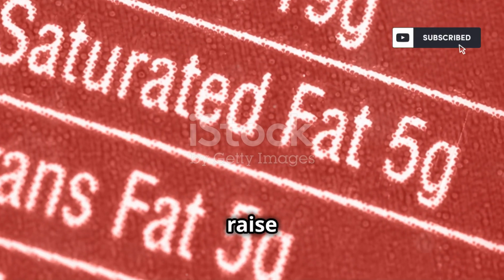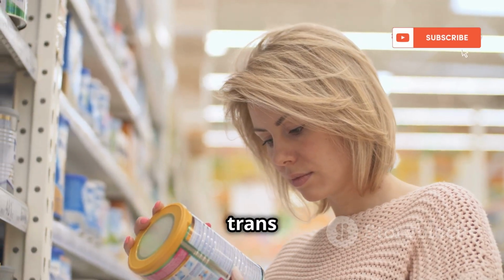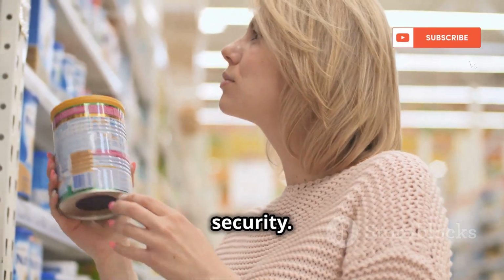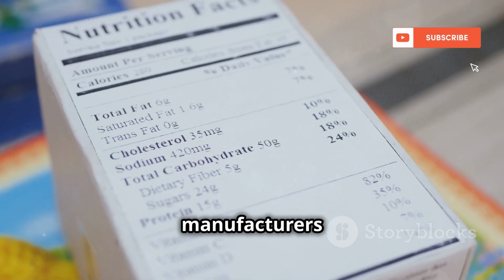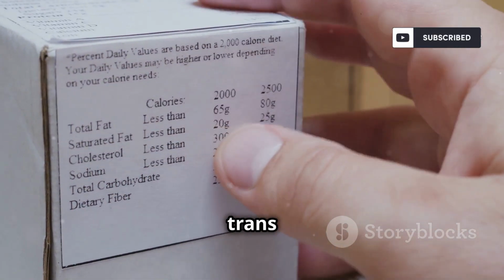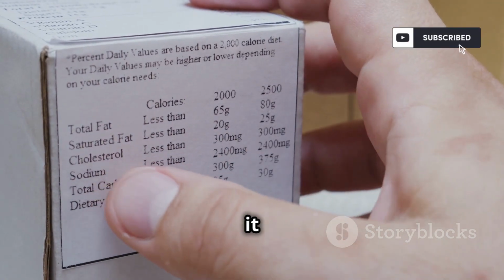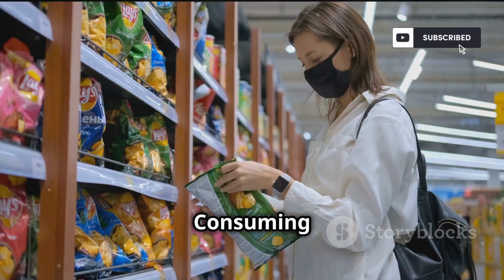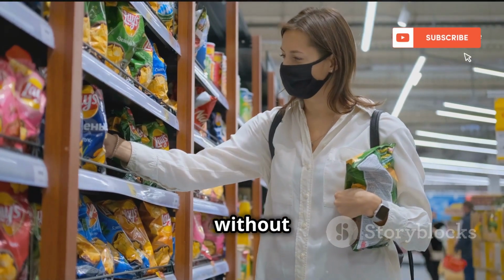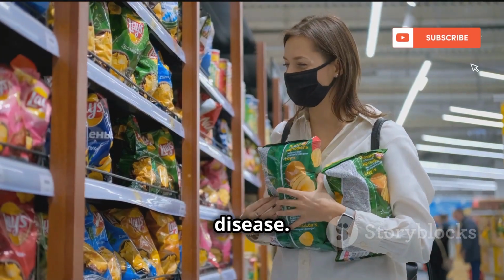Trans fats, known to raise bad cholesterol and lower good cholesterol, can still lurk in foods labeled as trans fat-free. This misleading labeling can give consumers a false sense of security. This is because the FDA allows manufacturers to round down to zero if a serving contains less than 0.5 grams of trans fat. So, even if a product claims to have 0 grams of trans fat, it might still contain small amounts. Consuming multiple servings of such products can lead to a significant intake of this harmful fat without your knowledge. Over time, this can contribute to serious health issues like heart disease.